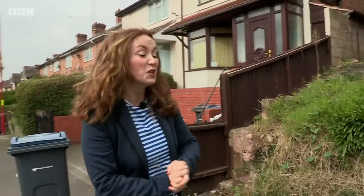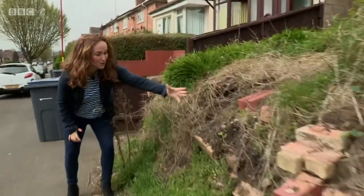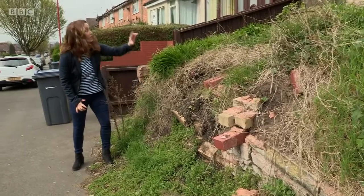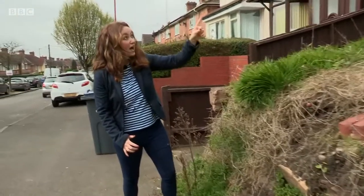Even more confusingly, it sold just under a year ago for £85,000. It doesn't make sense. Until I look at it. Look at this. The soil's bursting at the seams. This retaining wall's not doing much retaining, and that could really affect the house.